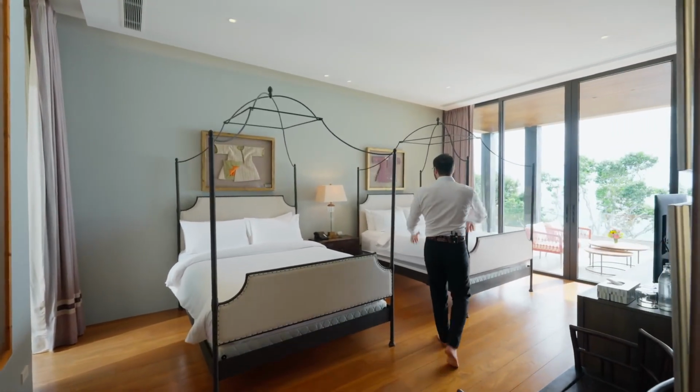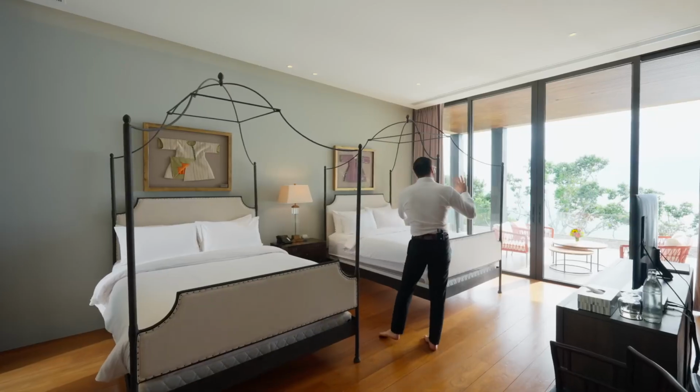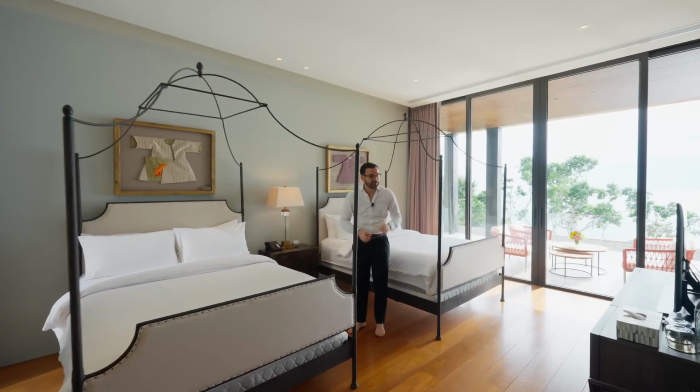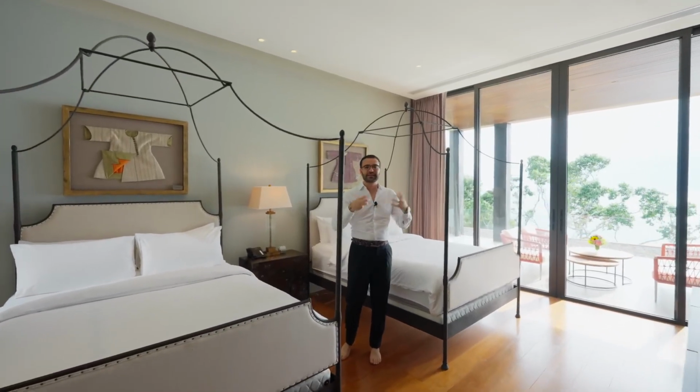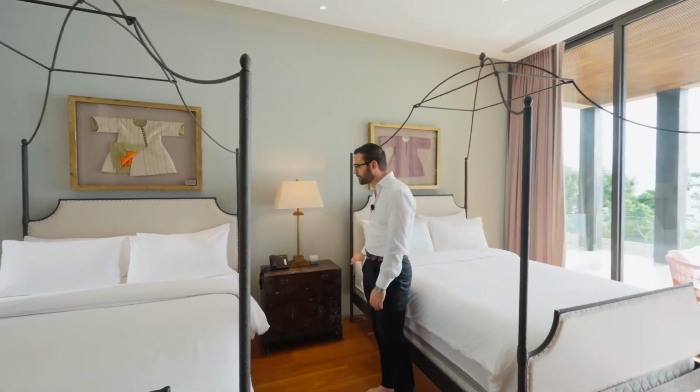We have 2 queen beds, perfectly positioned. Picture windows to the left, sliding glass doors to the right. Room gets great natural light, which I love, and it is furnished so nicely as well with all these different antique pieces. Beautiful dresser here.